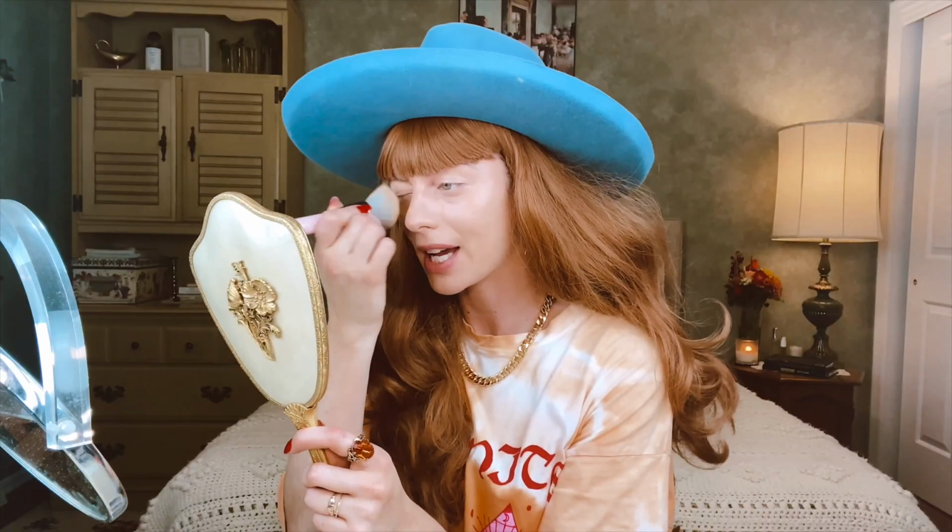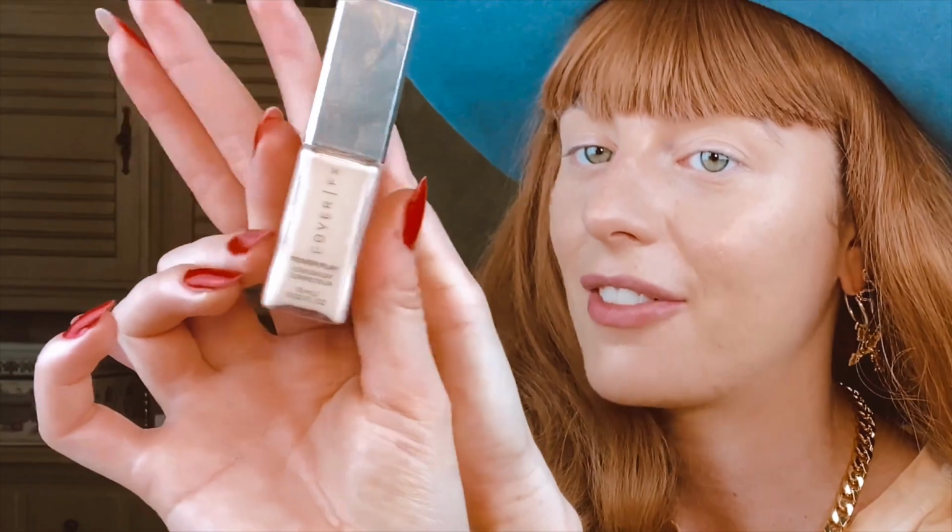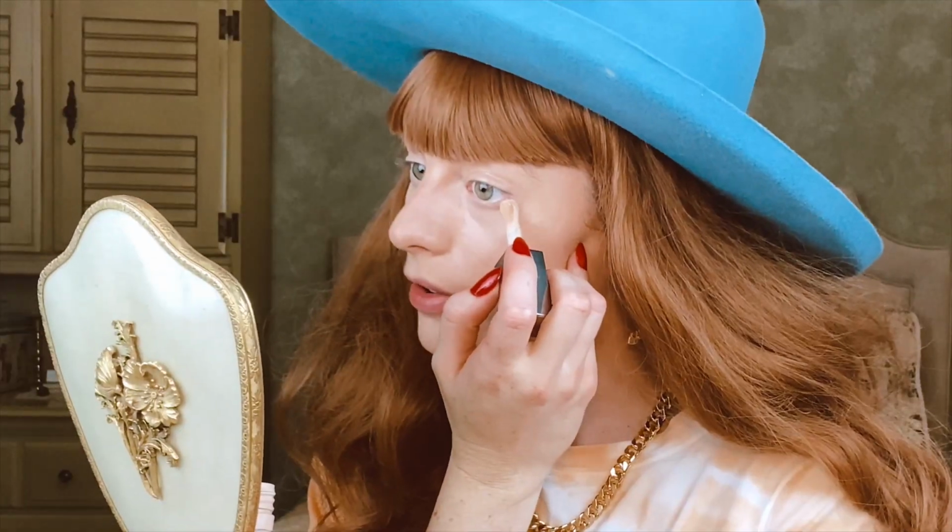And no rules to makeup, just have fun with it. There are no rules to art, so there are no rules to makeup. We're gonna use Cover FX right here. This is in the color P Light L. I love Cover FX. They are also another cleaner beauty brand. I'm all about trying to use more natural versions on my skin. That's just my personal experience.